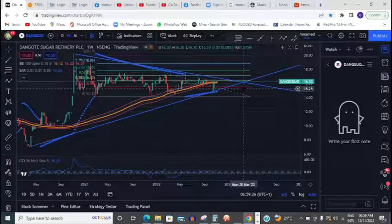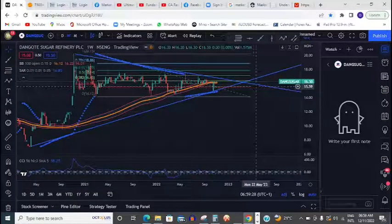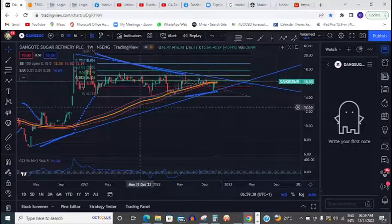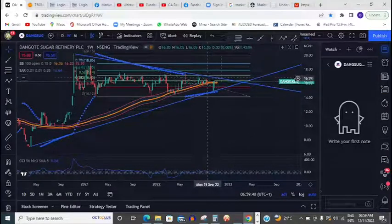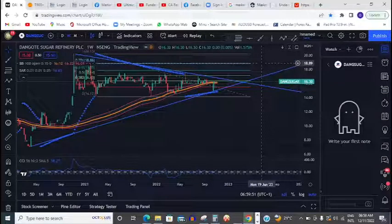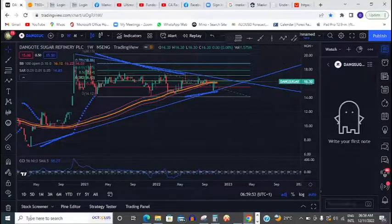If you can get this around 15 naira 59 kobo, CCI is above 50. It's at 53. So I think if there is enough push, this will break out and we will expose the first level, 17 naira 11 kobo. If you are able to break 17 naira 89 kobo.